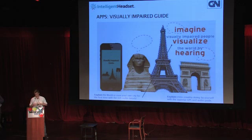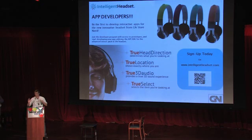The second app we're doing with them, based on the improved GPS accuracy, is a ski guide. We have a Paralympic gold medalist who does cross-country skiing, and she's going to run by herself in Norway next winter, just using this app as guidance. So the 3D audio, the increased GPS accuracy and this headset will make her able to ski by herself.